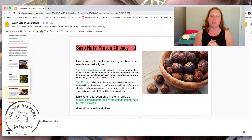What if we were able to use them at 90 degrees Celsius? What if we're using them on all cotton diapers? We have no plastic anywhere to be seen. We can use the sanitized cycle. How about that? Well, they've done a bunch of studies and they come out as no better than washing your clothes in water.